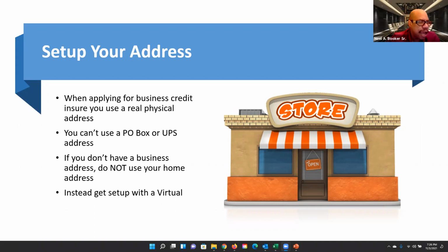If you don't have a business address, okay, this is the rundown, right? There's 3 options for selecting your address. The first option is to have a brick and mortar, a storefront, but you definitely need a place that you can accept packages.